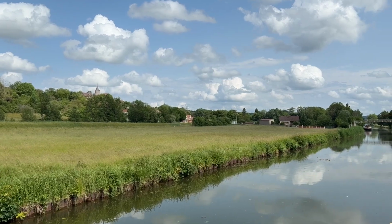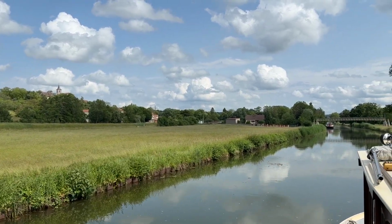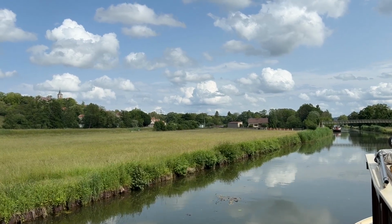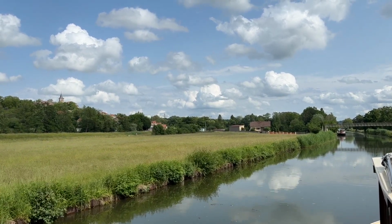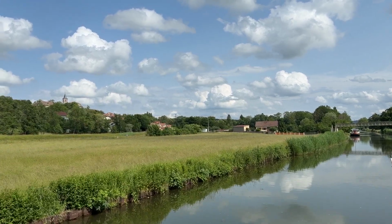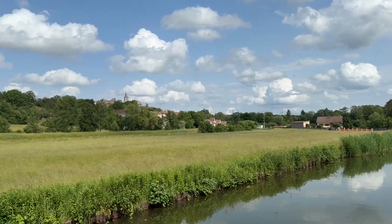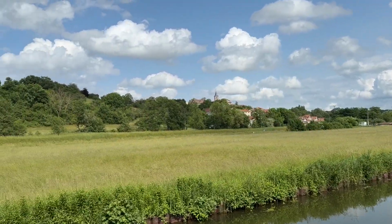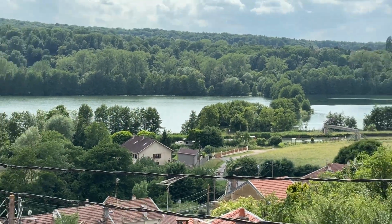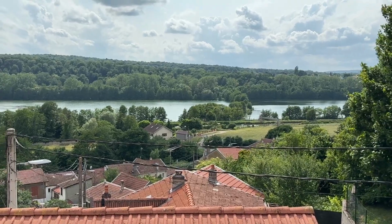We're arriving at Richard Menil, our first night's moorage on our way from Nancy. Beautiful.